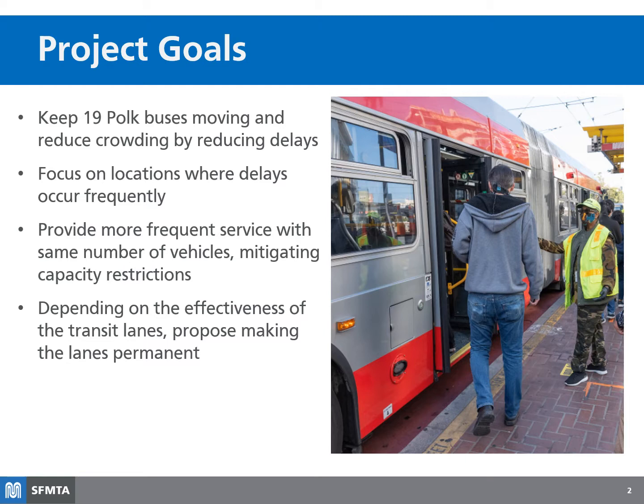The 19 Polk temporary emergency transit lanes were installed during the COVID-19 pandemic as a way to reduce delays and keep buses moving. By keeping travel time short and buses evenly spaced, we were able to minimize crowding and reduce the amount of time passengers spend in proximity to each other on buses. This enabled better social distancing and enhanced the effectiveness of Muni service for people who rely on transit the most.